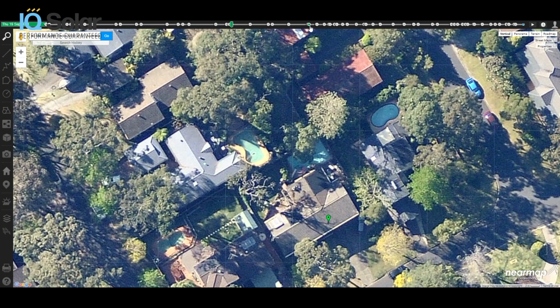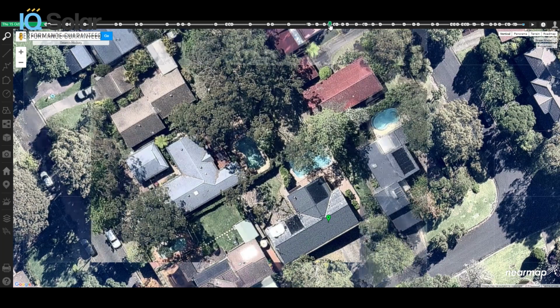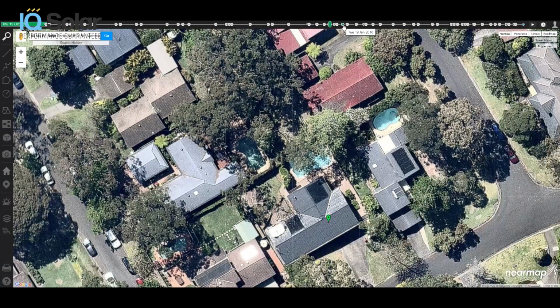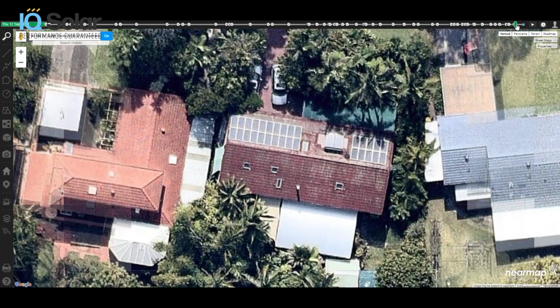So this matters. People ask us if we can come and look at their house, and in fact I can tell more from using Nearmap than I can by going to their house. I can look at a whole range of different images over time. So I'm going to jump to one that might be a better solar candidate, or in fact I might find someone who already has solar. So here is someone in that neighborhood that already has solar.